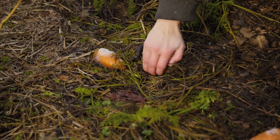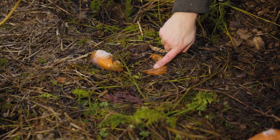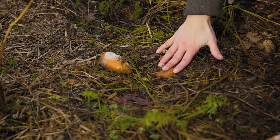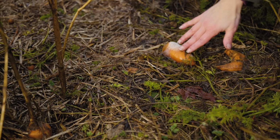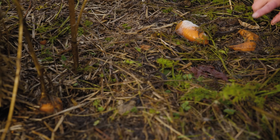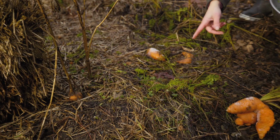So these are exposed, which means because we were freezing at night, this is actually frozen to the ground. So I'm not even able to pull that one up. Thankfully, we are beginning to thaw right now. So I'll just pull these up because they've already been frozen and feed them to the cows and the chickens. So none of it actually goes to waste, but we're not getting to eat it.